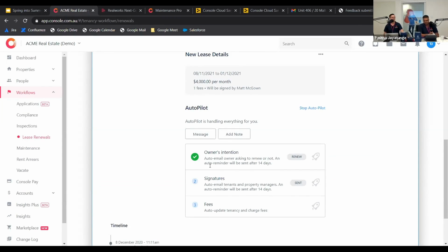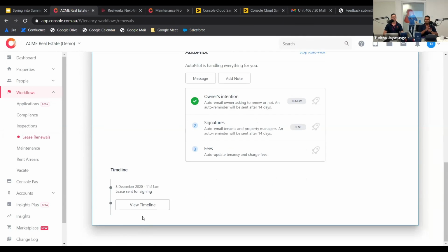So now we're basically picking up our DocuSign account, linking to DocuSign, grabbing that form and sending it to the tenant to sign first. So that'll come through to me. And I'll just quickly show you something while we're waiting for that to happen.